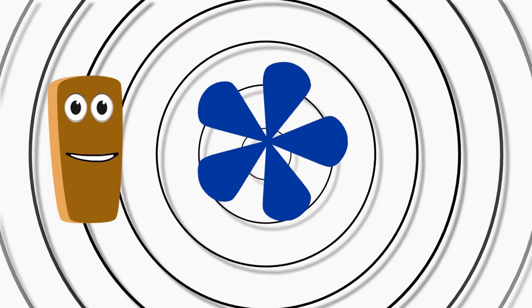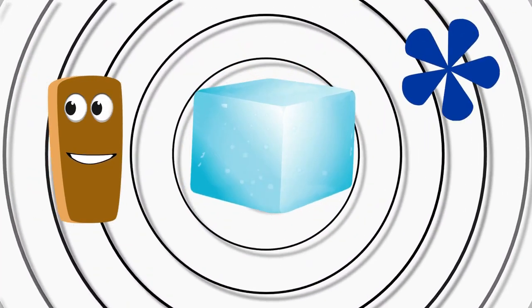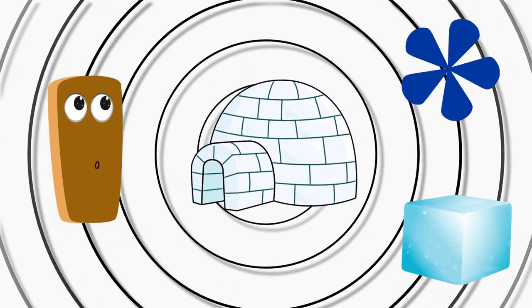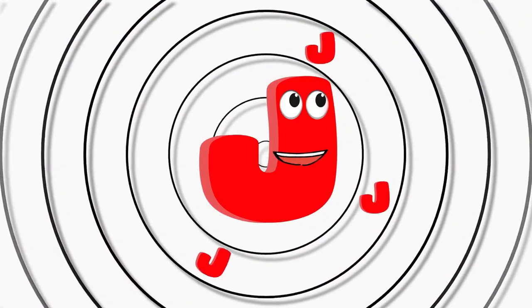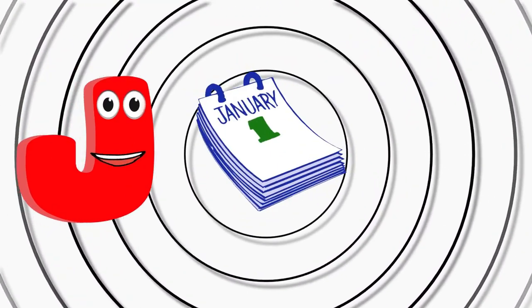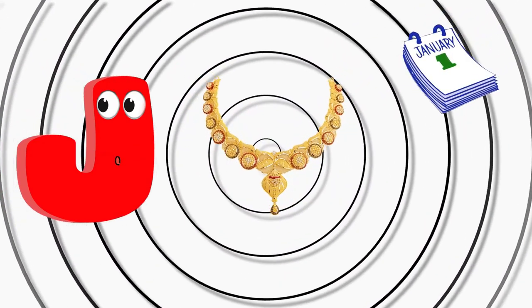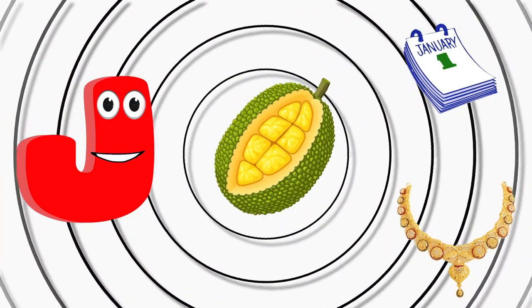I for indigo. I for eyes. I for igloo. J. J for jewelry. J for jewelry. J for jackfruit.